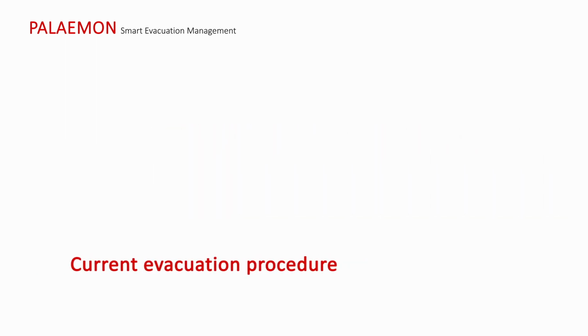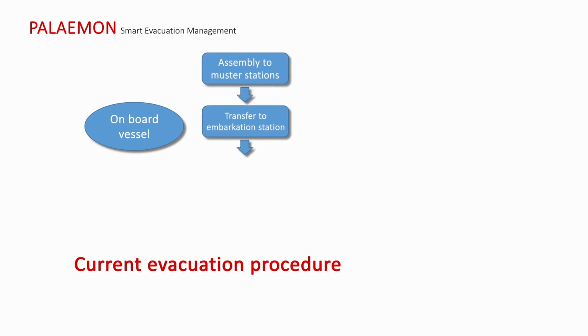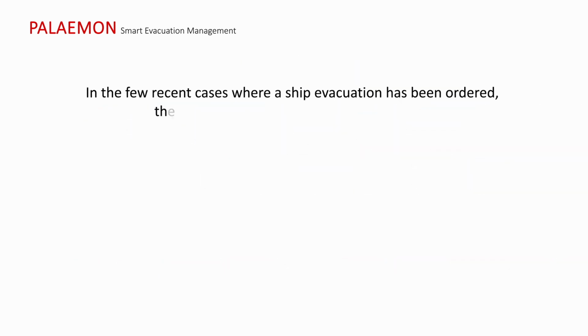The evacuation process should ensure that everyone on board is accounted for and safely removed from the ship, or reallocated to a safe area. Currently, the process is essentially coordinated manually, with the use of sound alarms to inform passengers, and walkie-talkies for the communication between the bridge and the crew. In the few recent cases where a ship evacuation has been ordered, the process performance was very mediocre.